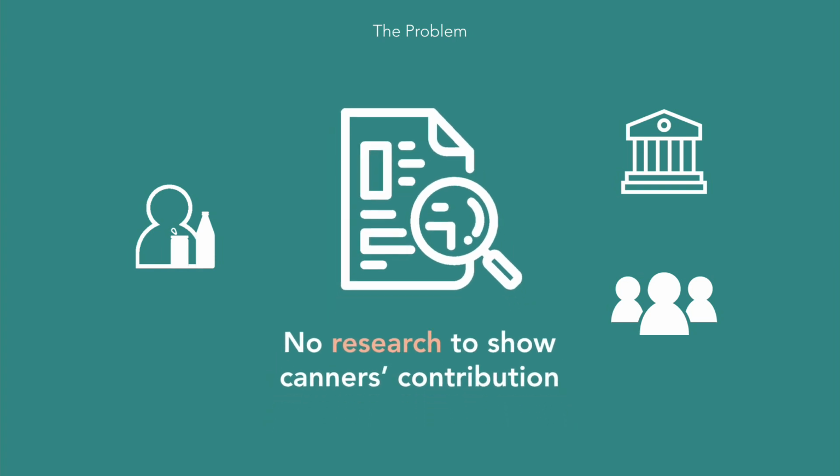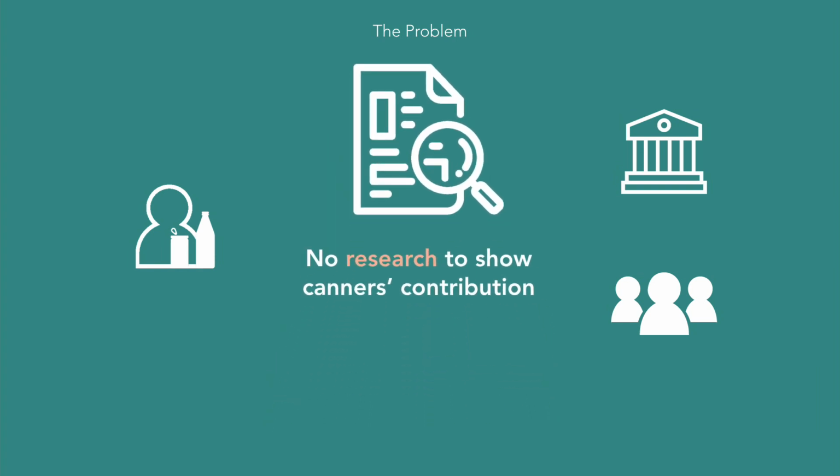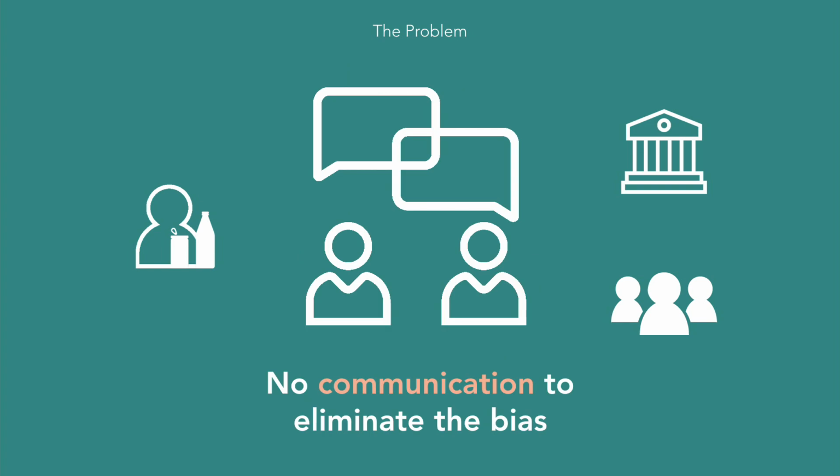Even though we see canners diverting recyclables from the landfill, their contributions are not being quantified. Also, canners have the potential to create jobs, reduce poverty, and even save the city's money. However, there's no research to prove these social and economic advantages. Secondly, there's no communication to share a new perspective, so people continue to perpetuate the misconceptions. Public attitudes and public policies are often based on these misconceptions, like canning is disorganized, so there's no economic or environmental impact.